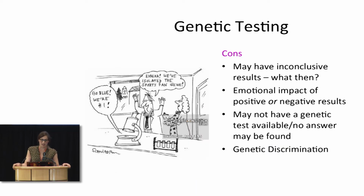So why not get genetic testing? And before I go on, I just have to say this is not my usual cartoon, but I found one that said "Go Blue," so I had to use it because Michigan's playing in a few hours.